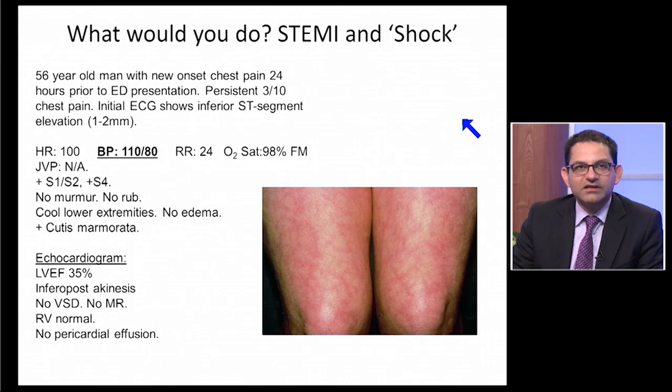As you can see from the exam, we're looking for certain signs of pulmonary edema. We're looking at his lower extremities, and in particular, what was striking about this patient when I examined him was this evidence of cutis marmorata, or hypoperfusion of his largest organ, which is his skin. And this particular pattern, I think, is very important for us when we start to bring these patients into the cath lab as a potential harbinger of badness that's coming down the pike before we start to revascularize someone in a STEMI.